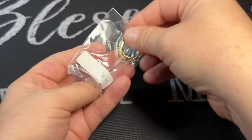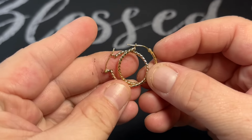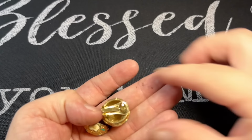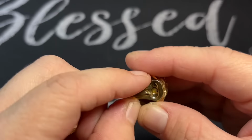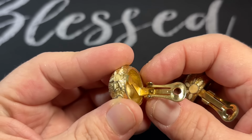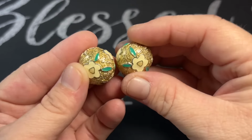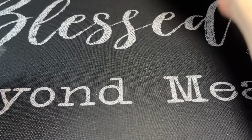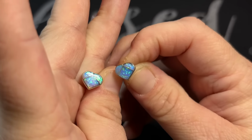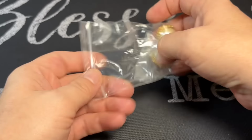Looks like we have more gold. She's getting fancy on me. Beautiful little hoops. Always need a hoop earring for ladies, right? Oh, I'm digging these. Let's see. Ooh, beautiful enameling. I love that doming. Not signed, but these are super cool. I love those. And more. Beautiful, beautiful, beautiful opals. Probably going to be set with sterling.